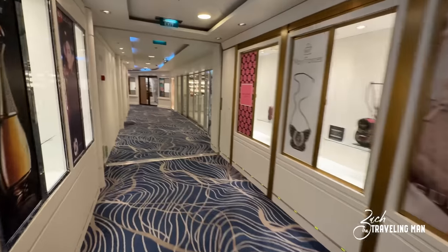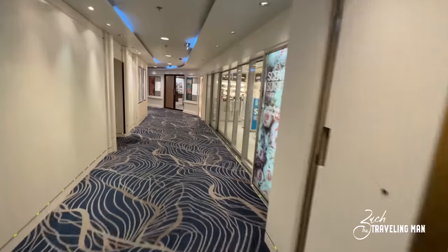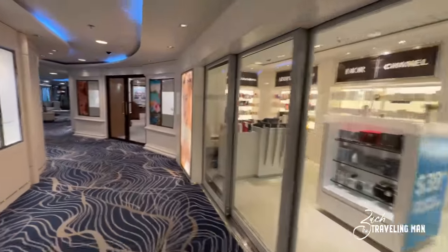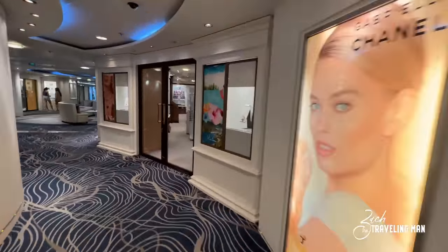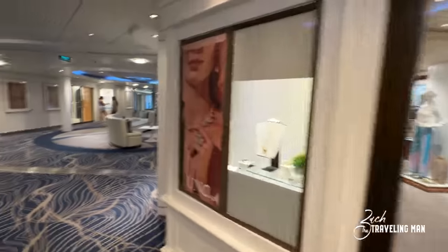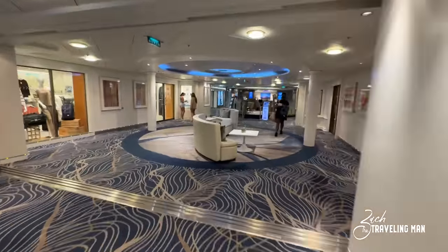Of course, the shops are closed now because we are still in port. They'll open up later tonight when we get out to sea. But it looks like they have the typical cruise ship shops that you'd expect. A lot of jewelry places. They have a lot of perfumes, watches, things like that.